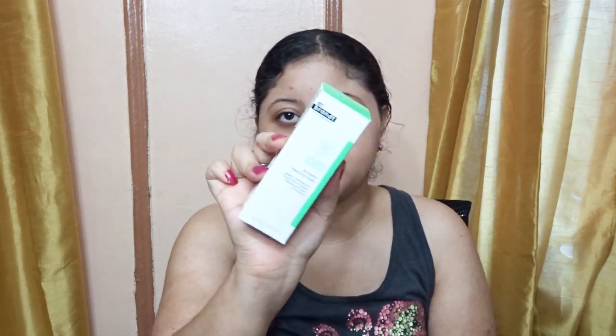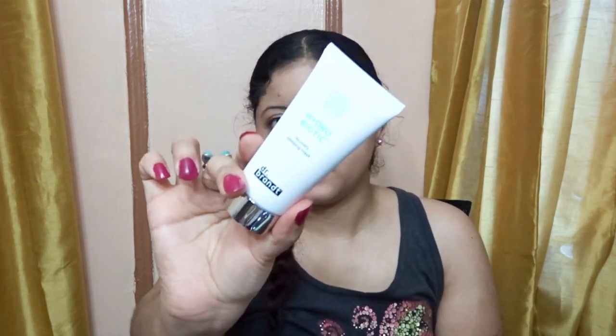Okay, so the first thing I see in this box is a skincare product. This month, they only gave us one skincare product, which is great. This is the Dr. Brandt Hydrobotic Recovery Sleeping Mask. It deeply hydrates and moisturizes to reduce redness and signs of irritation. This is how it is in the packaging, and then when you open it, it's like this.